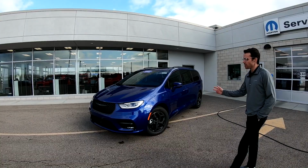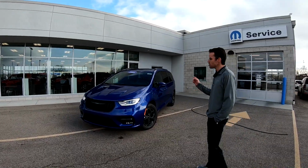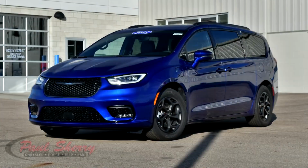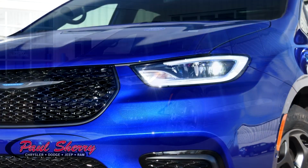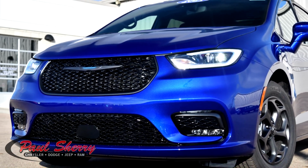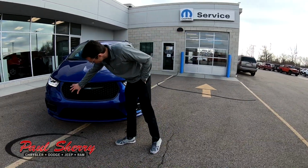This is a 2021 Chrysler Pacifica Hybrid that I'm showing to you today. This is the S model, and the big difference between the 2020 and 2021 Chrysler Pacifica is what we're looking at right here in styling on the front end. They've added an aggressive look here, all LED headlights, and a nice lip down towards the bottom here for an aggressive look. They've also added new grilling here.